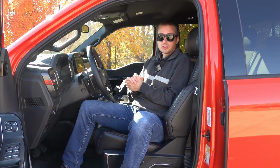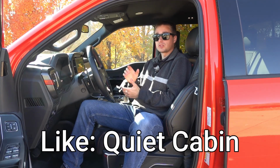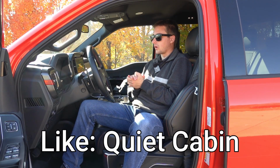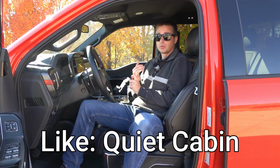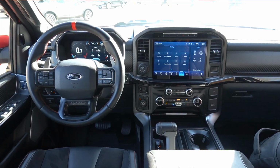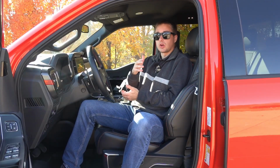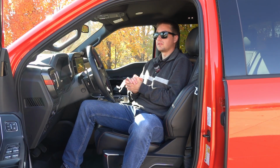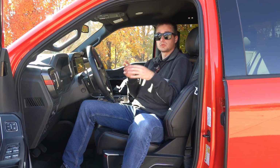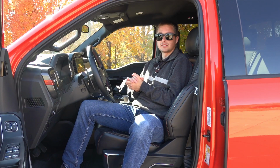Now, my second like with this truck has to do with the interior, and there's a couple different reasons I want to touch on. Number one, this truck on the inside is very, very quiet. So all things considered, with the 37-inch all-terrain tires and some of the off-road capability that it has to offer, I thought the interior cabin space was quite isolated, and this was also something that I mentioned in my F-150 Tremor video a few weeks ago. So I think as a whole, this current generation as well as the next generation F-150 appears to be very, very well isolated inside the cabin.